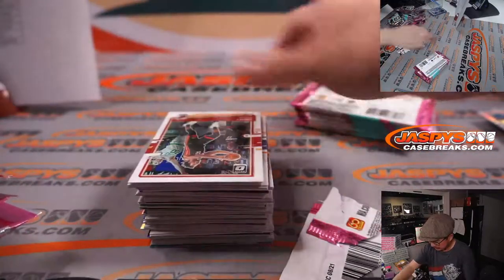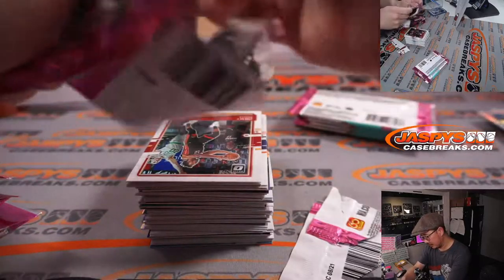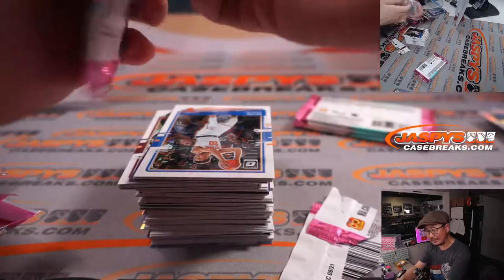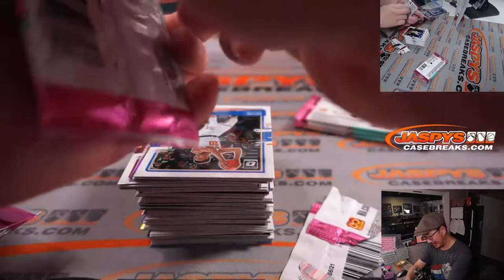Packs. Some of them rip really nicely and some of them just fall apart like that.